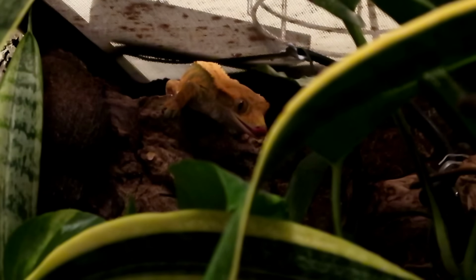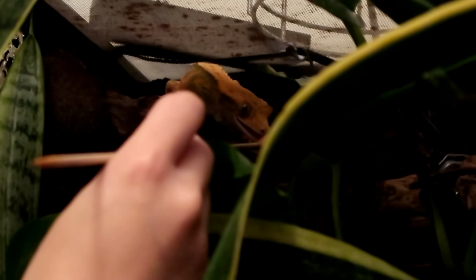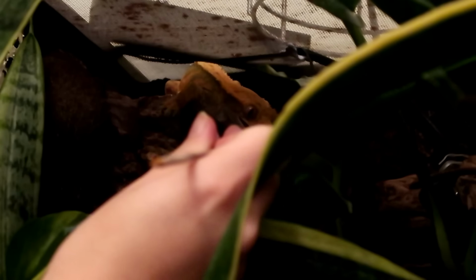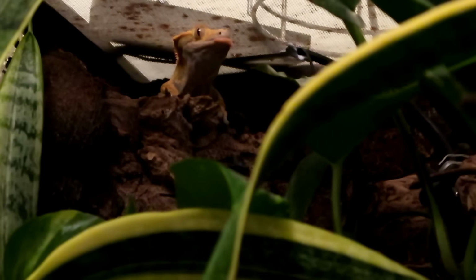However, whenever I'm making up Lyra's food, I always use a blunt bamboo skewer to mix it up. So as I'm putting it in, I will let her lick it off the end of the bamboo skewer, though sometimes she will launch at it. Anyway, by doing this, Lyra associates good things such as food with my presence. So I can sit there, give her food that she loves, and every time I go sit by her tank, she'll start to learn it means good things.